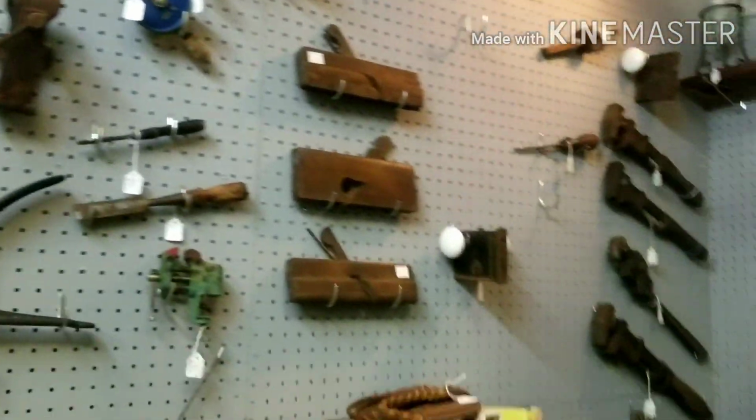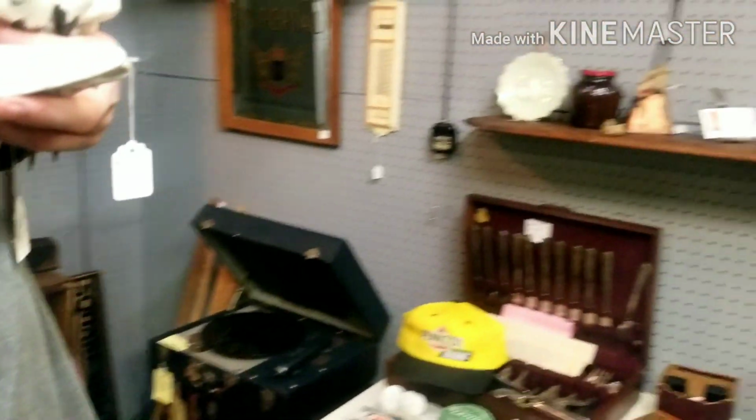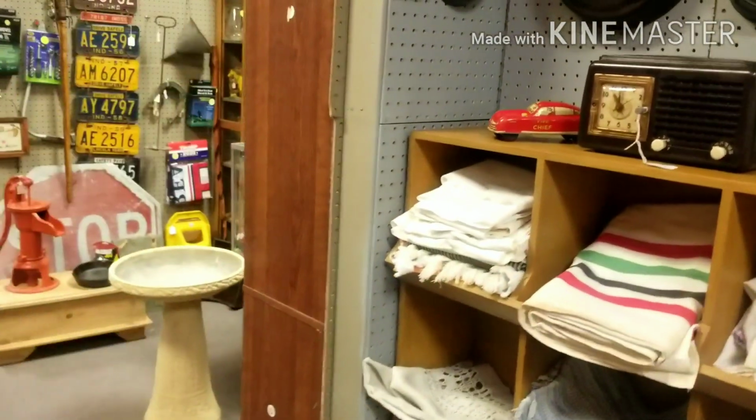Looks like he hasn't added anything new in here, and I cleared out all of his cool stuff. Unfortunately. So, each island is still owned by the same person? Well, the people, you know, they rent space out. There you go. Yeah.